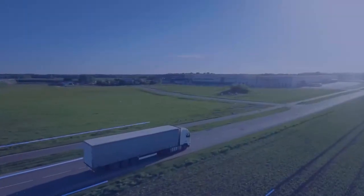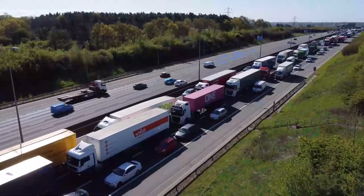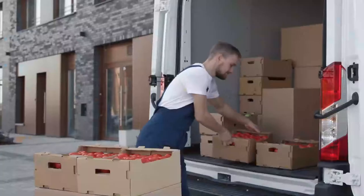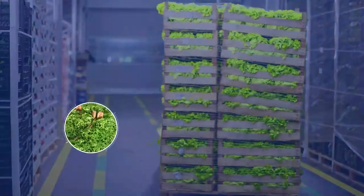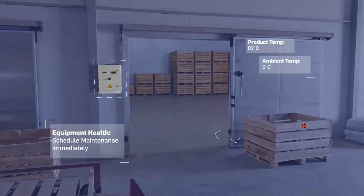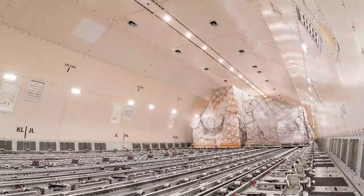Over the road, Lynx can analyze real-time temperature monitoring data together with traffic, weather, and route security data to spot potential problems early. Updated ETA and route risk predictions inform logistics decisions to help ensure a safe, on-time arrival. For products in storage, Lynx provides real-time visibility and control of location and temperature, including continuous monitoring of refrigeration equipment health to ensure product integrity. This is especially vital for storage during cargo handoff points when products may be at higher risk.